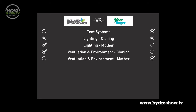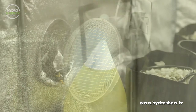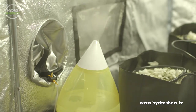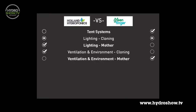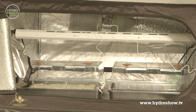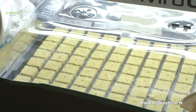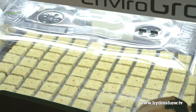On the other hand, the ventilation and environment provided in Greenfinger's mother area included a clip-on fan and mister, and the extra humidity here would help Greenfinger's mothers massively after cuttings had been taken. Each of the cloning areas use the same type of unheated propagators and rockwool cubes. However, Greenfinger's system did allow for up to 3 propagators, whereas the Holland's tent, even laid on its side, would only allow for 2, giving Greenfinger the point in the cloning system category.